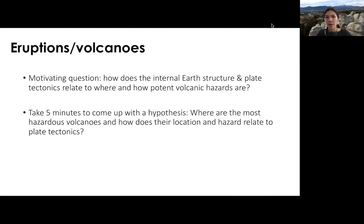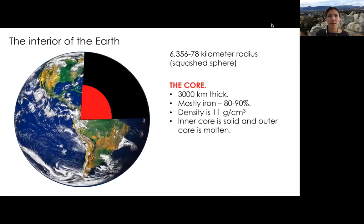Okay, so once you have that hypothesis written down, let's continue. We'll start out with the interior of the Earth. We'll start out with this first classification here. So we look at the Earth, it has about a 6,356 to 6,378 kilometer radius. The Earth is not actually a perfect sphere, it's actually more of a squashed sphere that is thicker at the equator than it is from pole to pole.